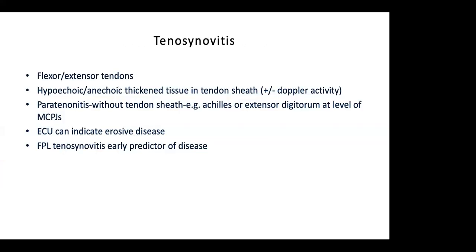So we've talked about synovial hypertrophy, we've talked about synovitis, then we can also move on to tenosynovitis. This is usually when we have some inflammation around the flexor and extensor tendons. Normally, this is described as a hypoechoic or anechoic thickened tissue within the tendon sheath, and sometimes we can have some Doppler activity. There are a couple of places that are common in rheumatological disease. If we think about rheumatoid arthritis, you tend to get involvement of the extensor carpi ulnaris in the wrist, which is the sixth extensor tendon compartment, and this usually can indicate erosive disease and early disease. You can also get involvement of the flexor pollicis longus as well. So these are areas that you really want to look at if you are suspicious.